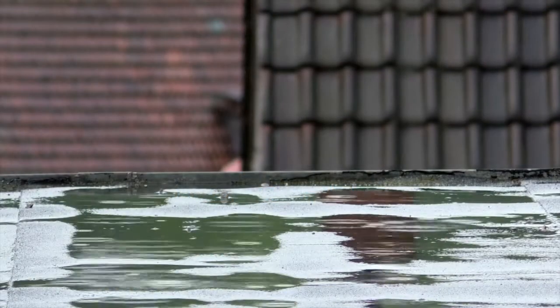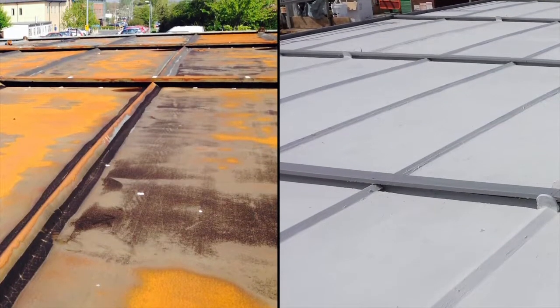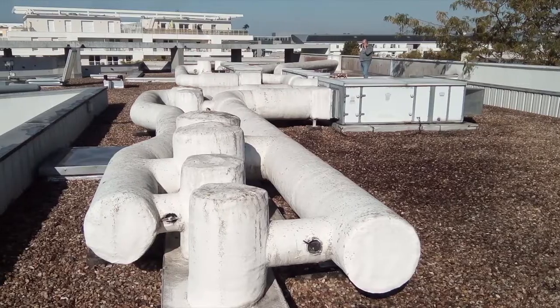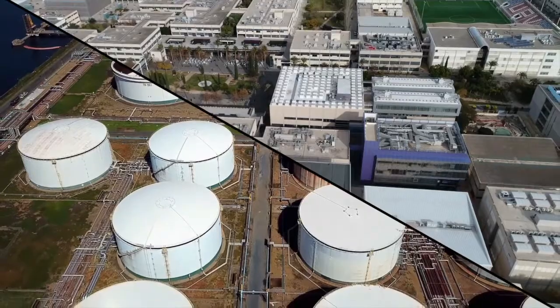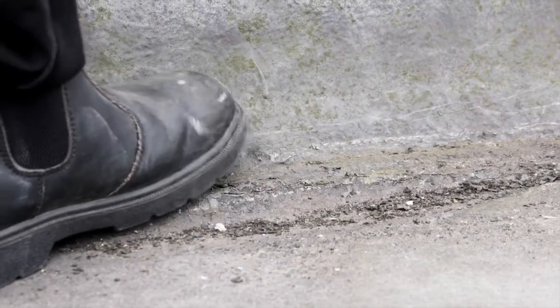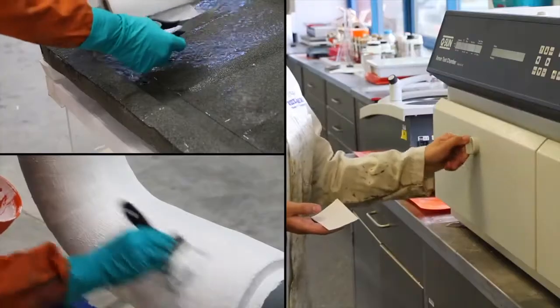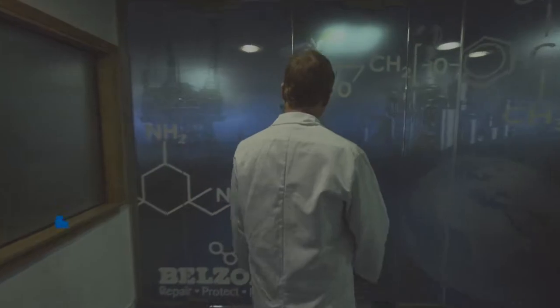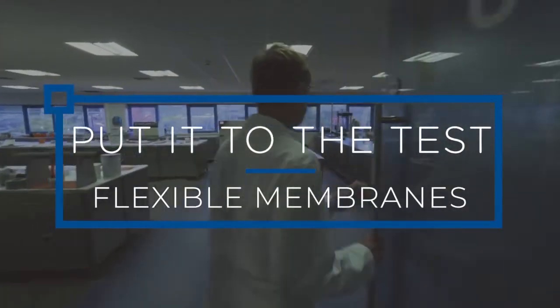Water ingress issues, leaks and corrosion affect roofs, tank bases, insulated pipework and other equipment. These issues can have a major impact on productivity, causing significant disruption and downtime, ultimately resulting in financial losses. Microporous membranes are able to offer a wide range of performance benefits. This video will be putting some of these systems to the test.